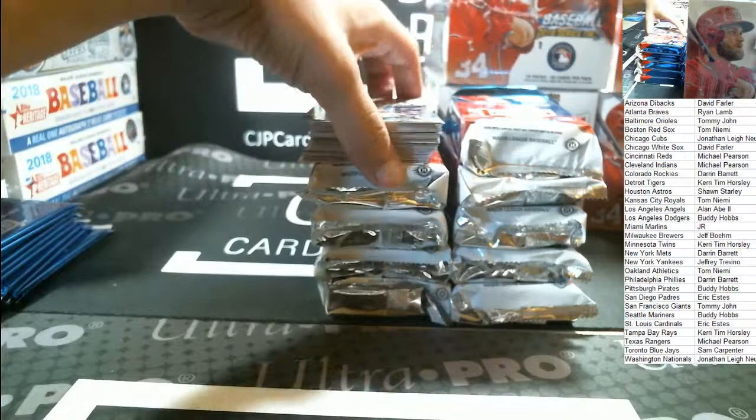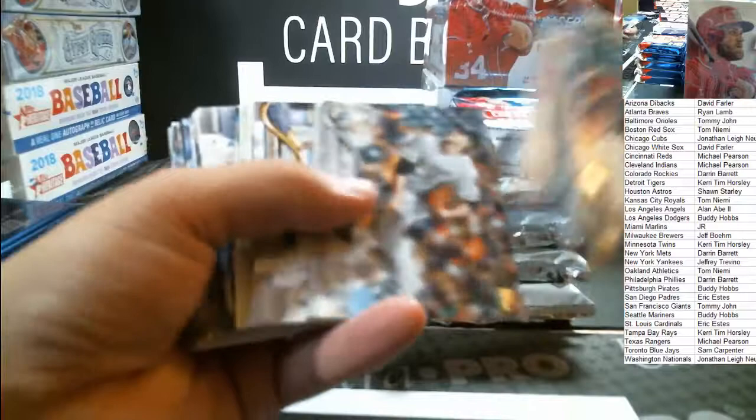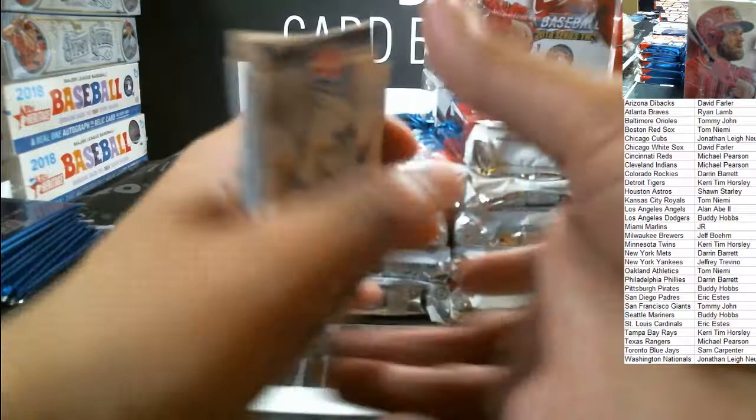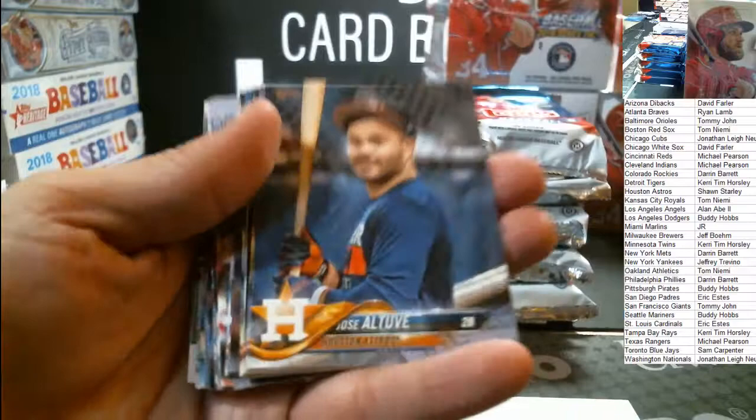All right, guys, first pack, second box. Good luck, everybody. And we got an Anthony Rizzo salute. George Springer, 35th All-Star salute. Long Ball Legends, Aaron Judge. Paul DeJong and a Jose Altuve short print right there for the Houston Astros.